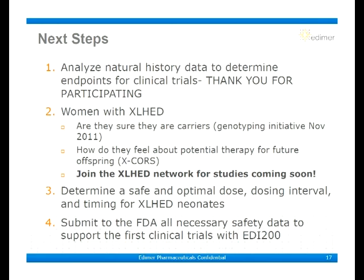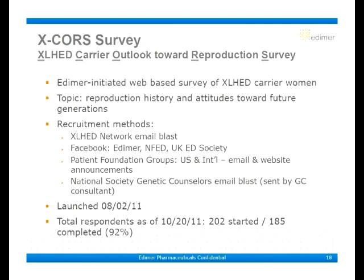So finally, on slides 18 and 19, I do have a little bit of summary of this XCores survey. I wanted to give those who are interested in the woman's side, the carrier side, a little bit more granularity as to what we were doing. This describes a survey that's being done on reproductive history and attitude. It's being run through a genetic counselor that's working with us and our Edimer team.